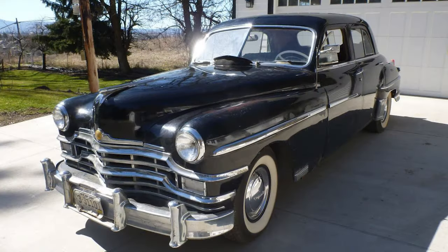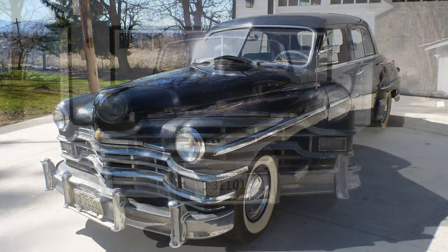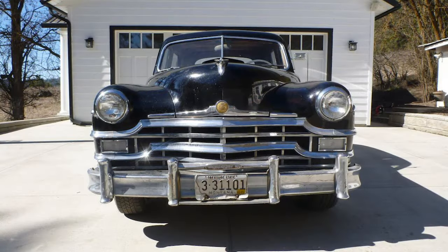The Saratoga model was Chrysler's performance machine, essentially a stripped-down version of the New Yorker, with the 8-cylinder engine providing more horsepower than the lesser 6.